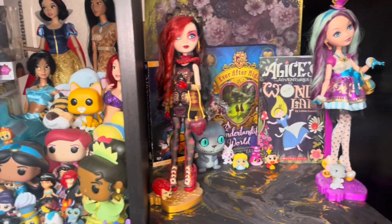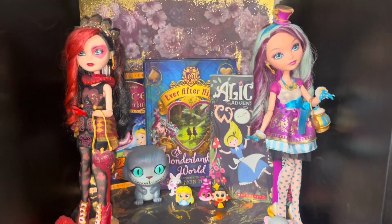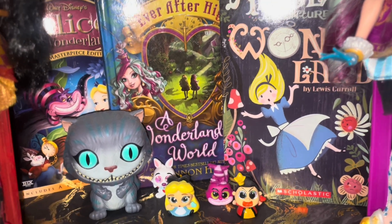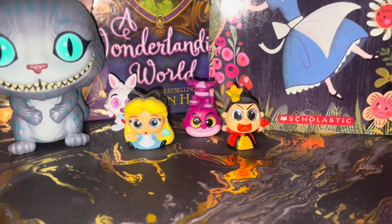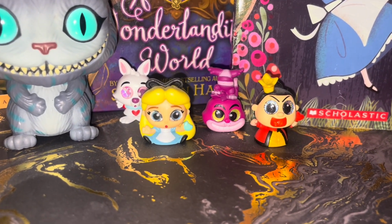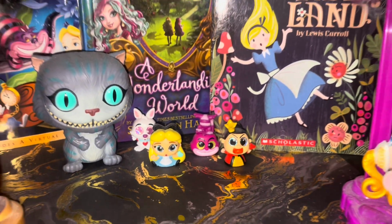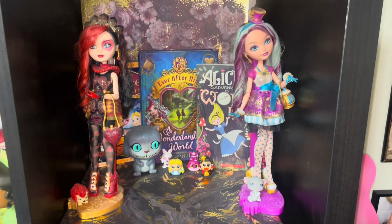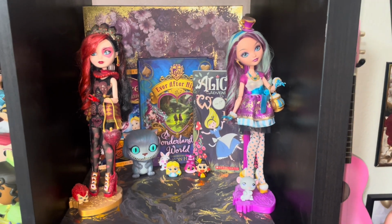To the right, we have my Wonderland themed shelf. In the back, I have some books, the movie, all of my Wonderland Disney Dorables, and the live-action Cheshire Cat pop figure. Standing front and center is my Lizzie and Maddie Ever After High dolls.